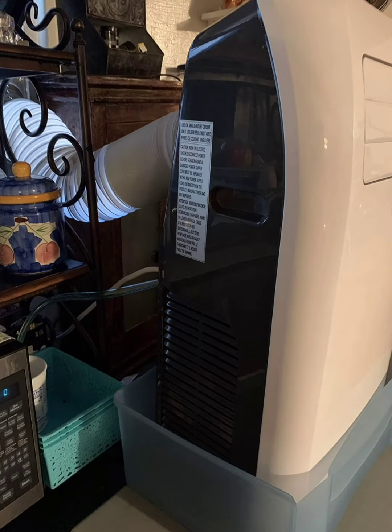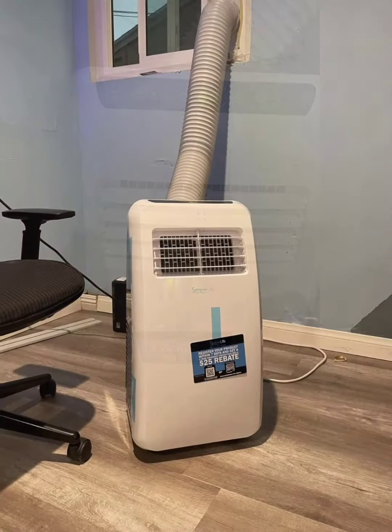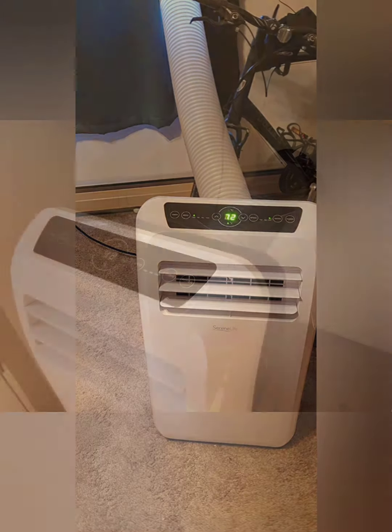Moisture removal, dehumidifying capacity, removes up to 1.8 liters of moisture per hour. Noise level, operating noise, 56 decibels, ensuring a relatively quiet operation.